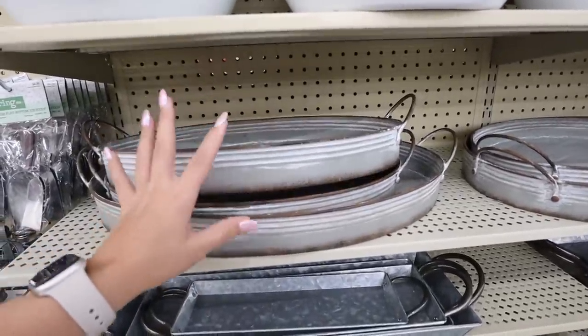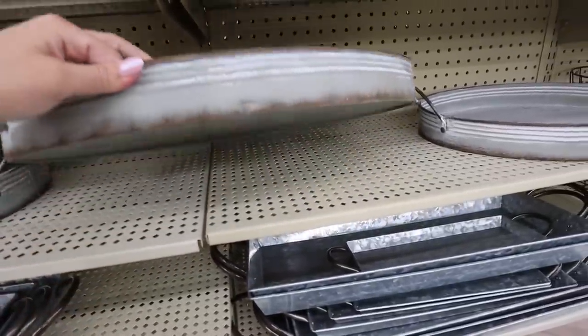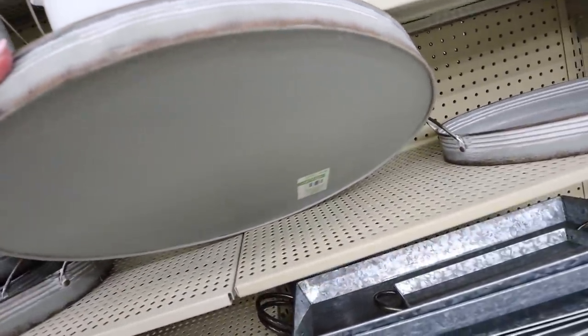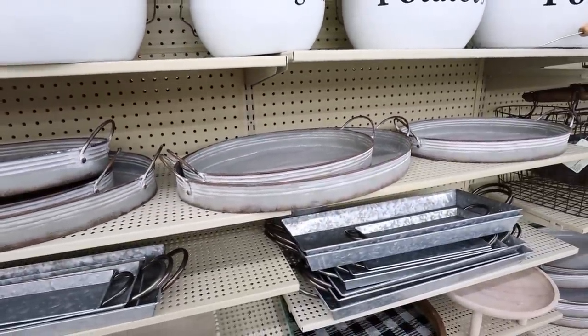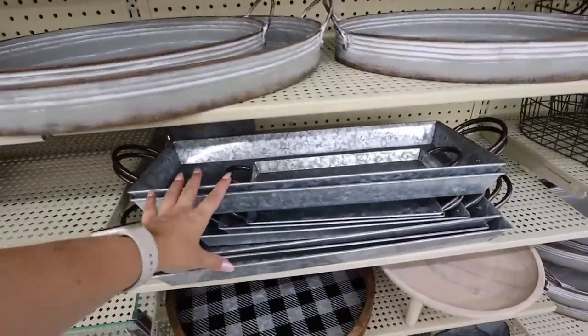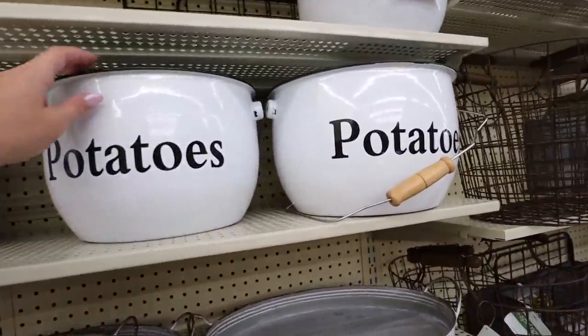In this line specifically, a lot of it is galvanized. So these galvanized trays come in a couple different sizes. This one's $27.99, so it'd be right around $6, but they have a lot of different shapes and sizes. These are always really popular from Hobby Lobby.